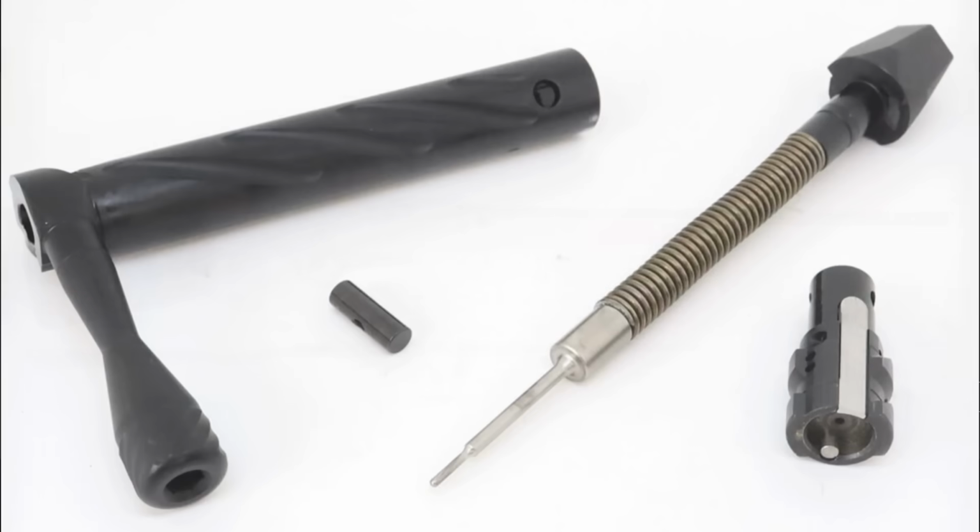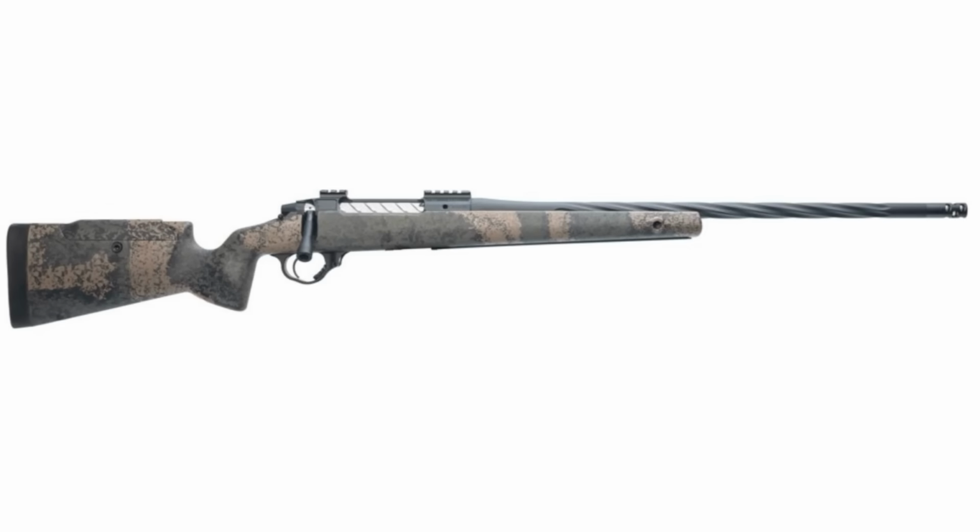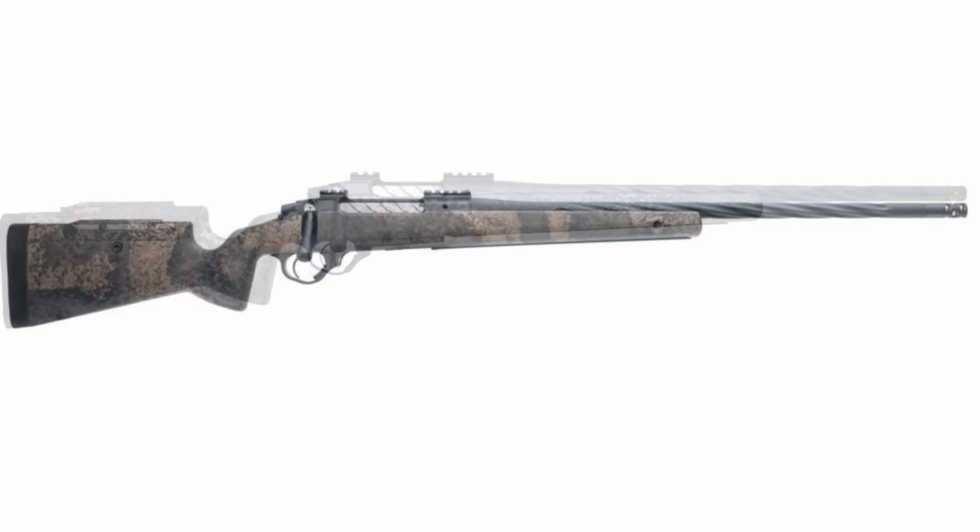It had an M16 style extractor. The glass bedding job was absolutely perfect, and I loved the bolt head design on it. It shot just as good as any custom hunting rifle would have, in my opinion. I understand that Seekins now offers a quick change barrel option for the same rifle, but honestly, I haven't handled one of those yet, so I can't comment on them.